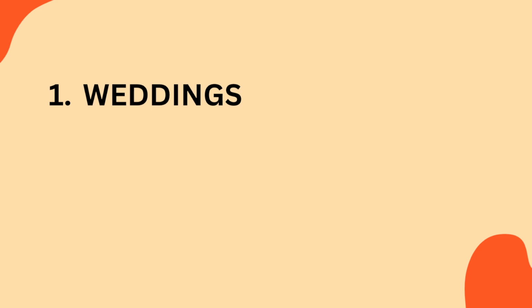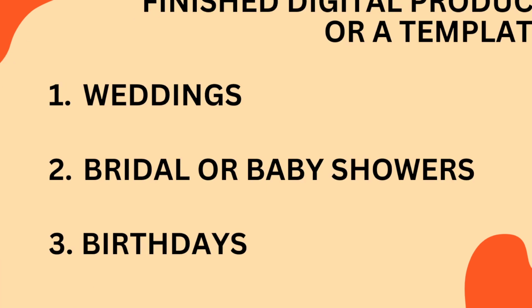So these are like for weddings, for bridal or baby showers, and also birthdays. And what you want to focus on is a finished digital product or a template. So for example, for weddings, if you want to create a wedding invitation or a card or sign, this has to be a template because a person wants to edit with their own name, the location, the time and date, and so on. So this would be like a template, but some could actually be like a finished product.